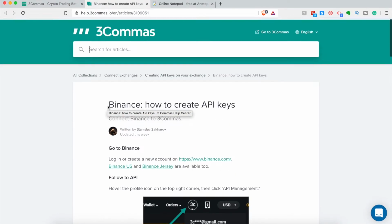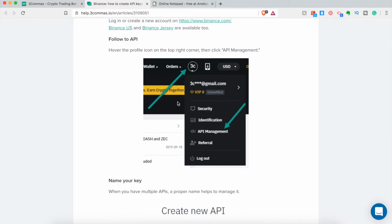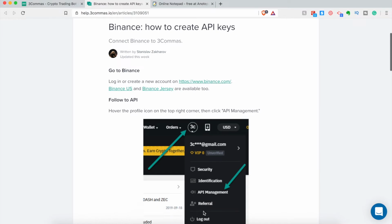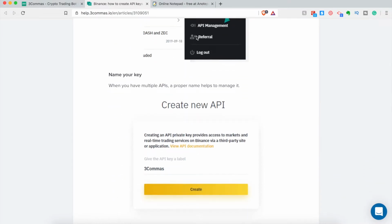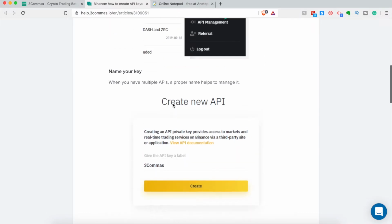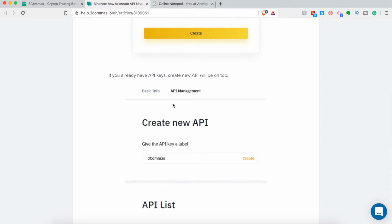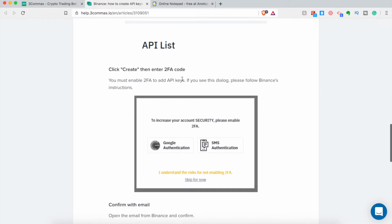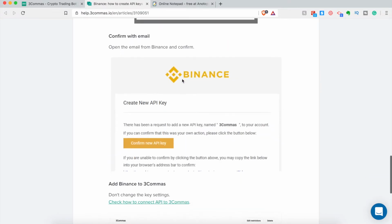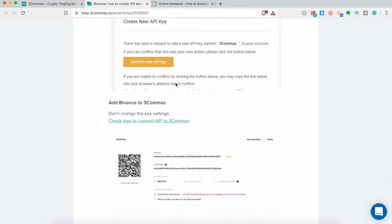Very simple. It's from an article from 3COMMAS. Pretty much you're going to just go over to your account settings, and you're going to hover over the profile icon and find the API management menu there, and click on that, and then you're going to say create a new API. You can name it 3COMMAS if you want, or anything you like, and then you're going to say create new API, and then it's going to make sure you confirm your two-factor authentication code, and then it's going to make you confirm an email which they'll send to you, because API keys are very risky.